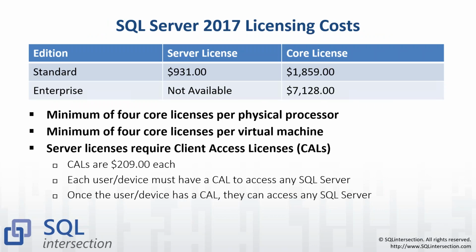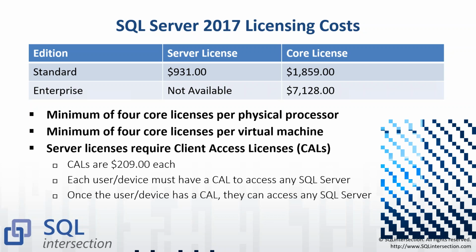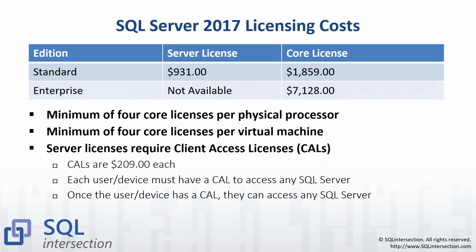All right, so SQL Server 2017 licensing costs. You've got Standard Edition, which you can get with a server license, which is not very common, and then most people end up getting core licenses. And then you have Enterprise Edition, and the only way you can buy that is core licenses. So counting cores is really important when you're looking at hardware. You can only have a minimum of 4 core licenses per physical processor. And the same way for virtual machines, you have to have a minimum of 4 unless you have enough licenses for the entire virtualization host and you have software assurance on top of that.